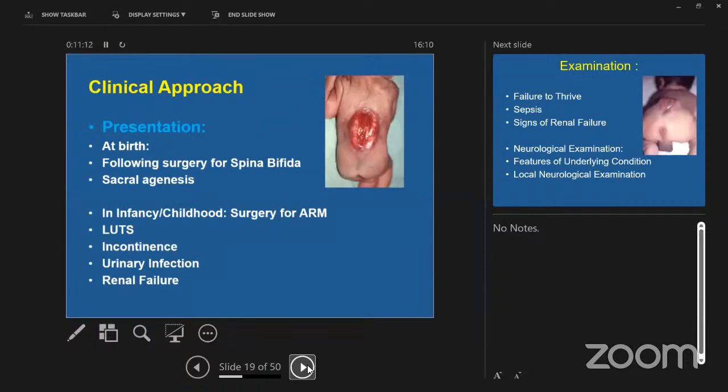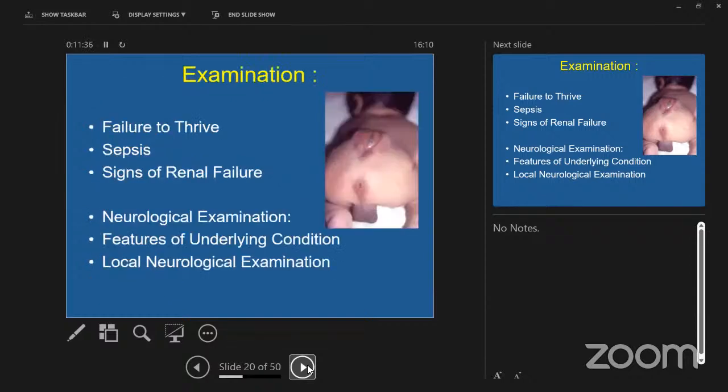So presentation of many neurogenic bladders is at birth. It can happen along with or follow the surgery for spina bifida or sacral agenesis. And in infancy or childhood, as we said, when there is surgery for anorectal malformations, you would look for a neurogenic bladder. You would also look for a neurogenic bladder when there are lower urinary tract symptoms, incontinence, repeated urine infections, or children who come with renal failure.